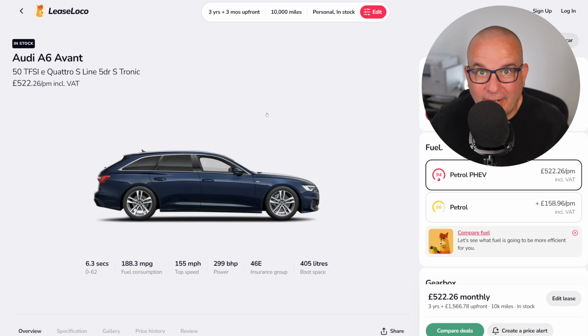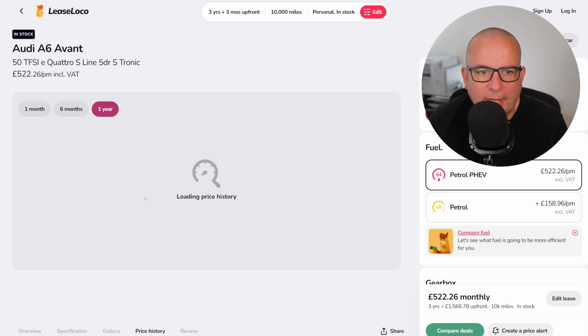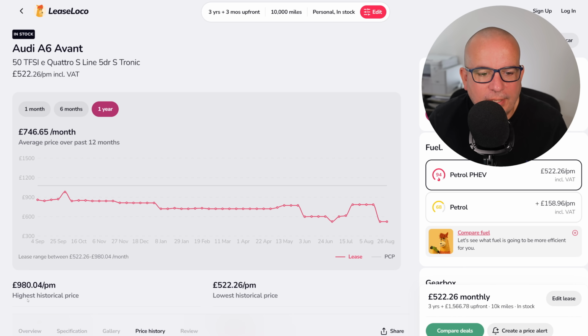If you want that in Avant form, so that's obviously the estate version, again, this is the plug-in hybrid. So you've got 405 litres of boot space in the estate, but obviously you've also got that ceiling height as well, so you can fit a fair amount more into it. All the numbers are largely the same on that, but when we look at the average price, you'll see at its peak this was actually cheaper than the Saloon, which is bizarre, only by about 30 quid, but it's slightly odd. £980 at its peak. Its lowest price is now £522.26. On average 746, so you're saving 220 quid a month over that average, which is not shabby at all.